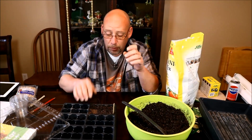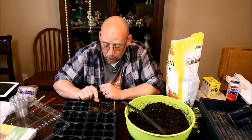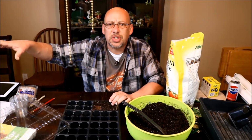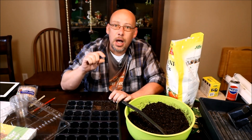One more thing to talk about when it comes to starting seeds. These are your grow lights. You're going to need some kind of light. Once these things sprout, they need a light in order to get going. A lot of people think, well, I'll just set it in a south-facing window, but that's not nearly enough light. They need about 8 hours at least of direct sunlight to get them going.